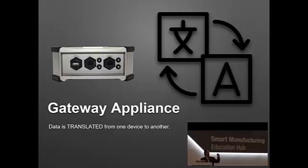I know this register or this tag in the PLC is the one I need for runtime or the pass-fail information, and I want this information when it occurs over here in the database so that my software can use it. And that's what I mean by the translating at the appliance.